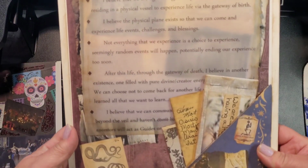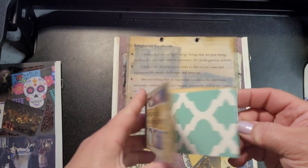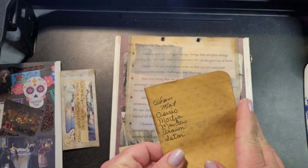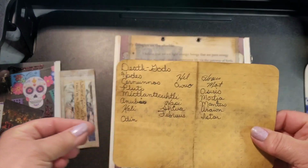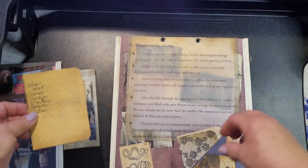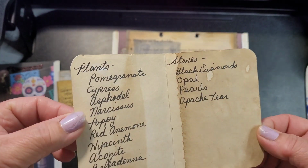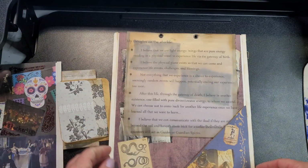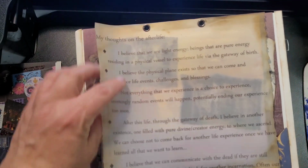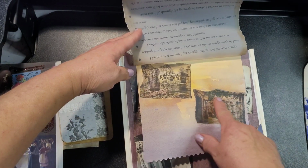So, and then we flip it over, and in the pocket I have a little quote, and this is just made with all different scrapbook papers and stuff if I want to write something down. And then I did another little card with some of the death associated gods and some of the death associated goddesses. And this is some plants, some stones, and I'm gonna do like the direction and all that stuff. This is like my beliefs on the afterlife, and I could read that, I suppose. And then these are just nice old graves that I loved.